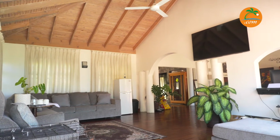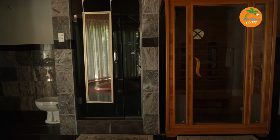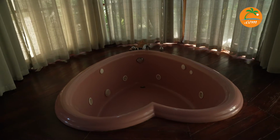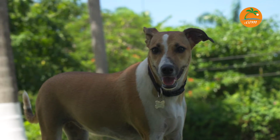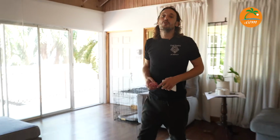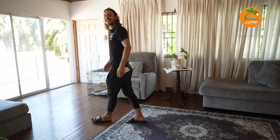The master suite houses 2 pull-out couches for when his friends come by. We have a sauna and a heart-shaped tub, which Mr. X is very known to use on a regular basis. And the home to Jimmy Cliff, our dog. Mr. X is a recluse. Doesn't want to be seen and doesn't want to be known. Likes to kind of stand in the back way of things. So most places where you would stay, you have one door in, one door out. He makes sure that he has 2 doors, and we'll show you why. This is his escape hatch.